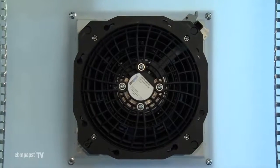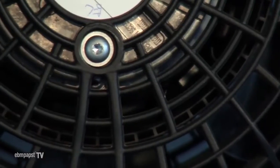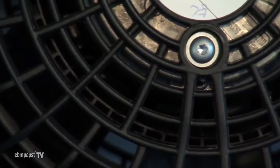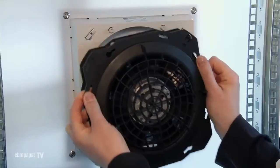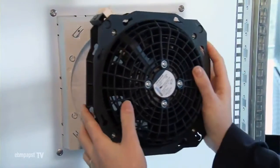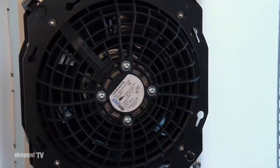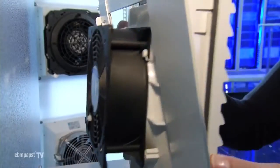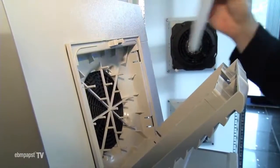Besides the aerodynamic optimization, the handling and the mechanical construction of the system were also improved. Things we've developed with ebm-papst include the change in direction of airflow. You can take this fan, which by the way is a diagonal fan, and replace it easily and change the direction of airflow or reposition the electrical connection so it's where you want it. Besides that, the fan is easy to install without tools. Replacing the filter is also very easy.